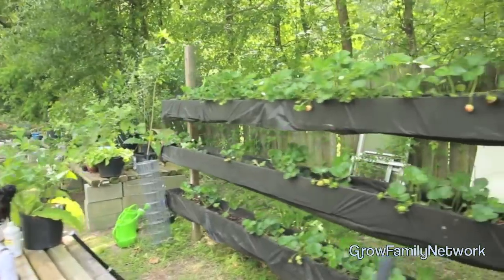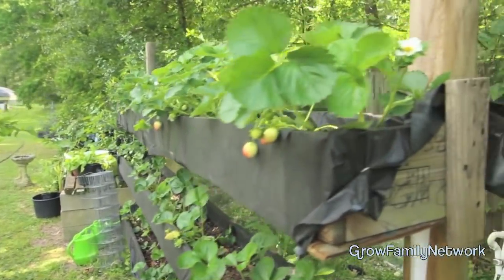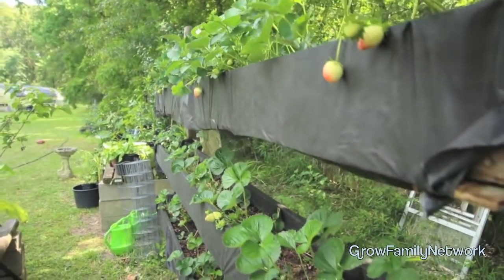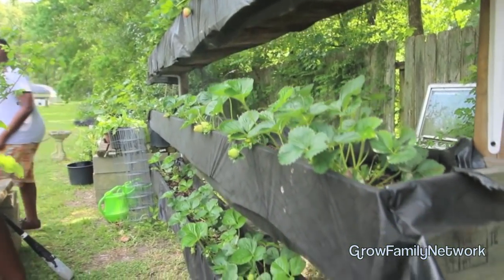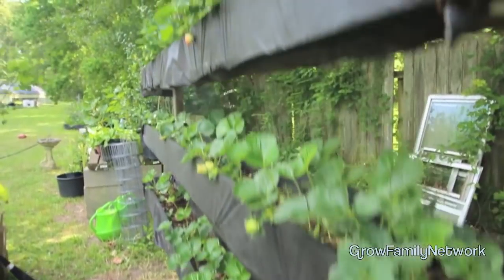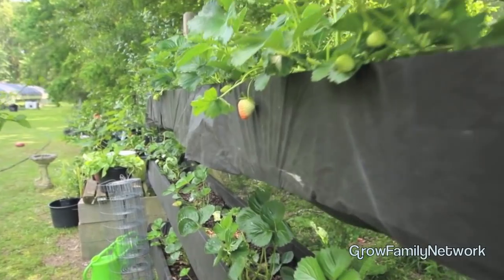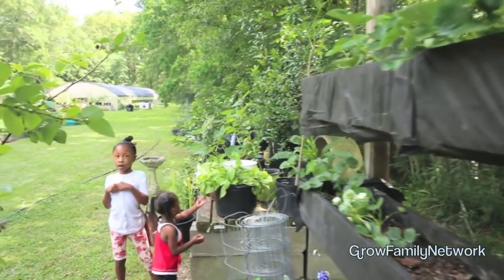All right, so this is our strawberry planter. You can eat the whole thing. And basically we got a few videos on what we did and how we did it, and it's actually coming along, as the helicopters pass over our head, actually coming along quite well, coming down this little alleyway.